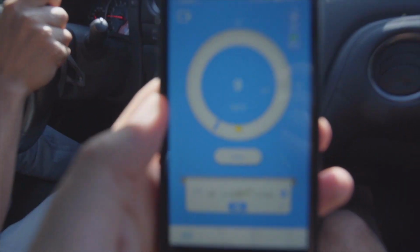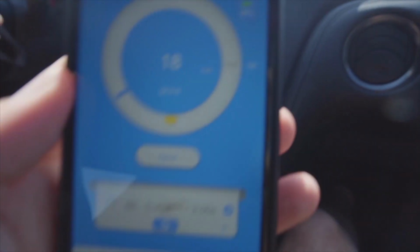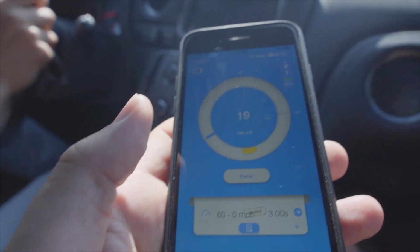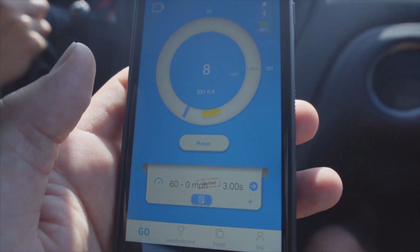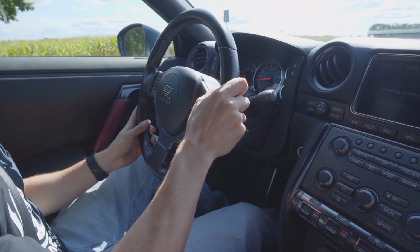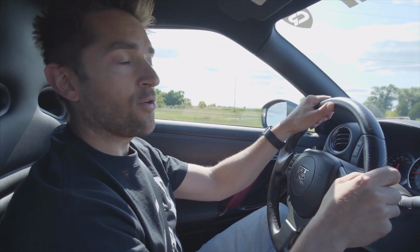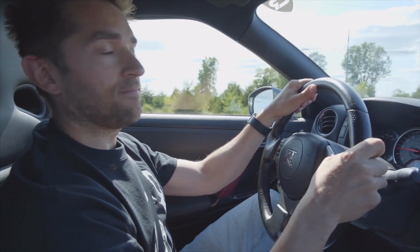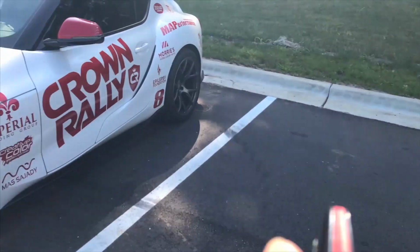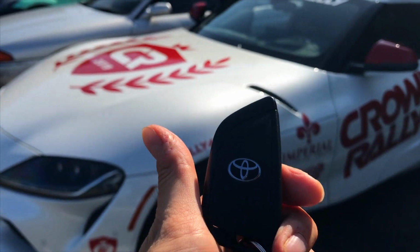Jeez. 3 flat. 3 seconds flat. All right. So that was 60 to 0 braking. 3 flat. Definitely don't like doing that. It feels like it's so hard on the car, but yeah, definitely stop quick. All right, let's go back to the shop and grab the Supra. That was a ton of fun with the GTR, but now let's move on to the Supra.